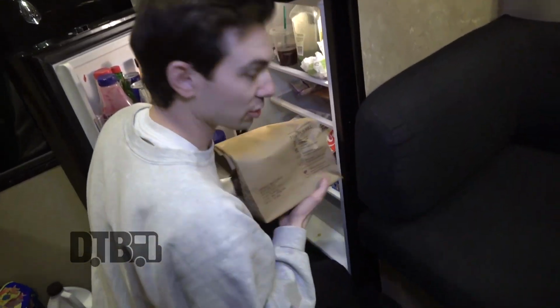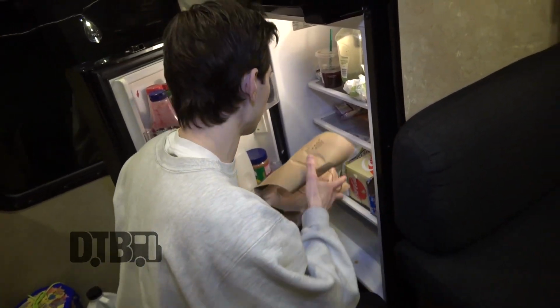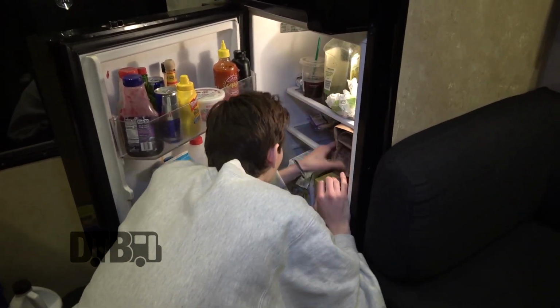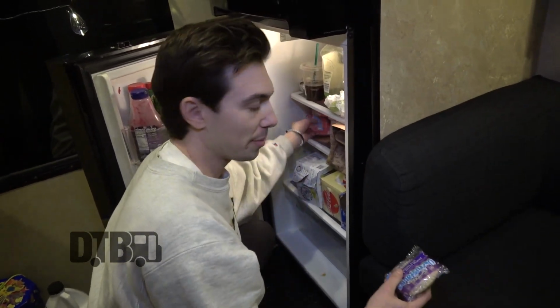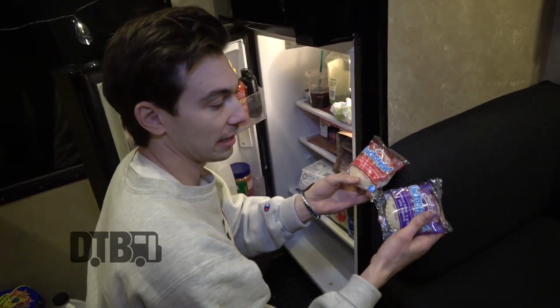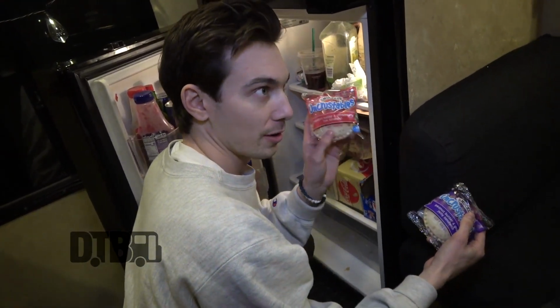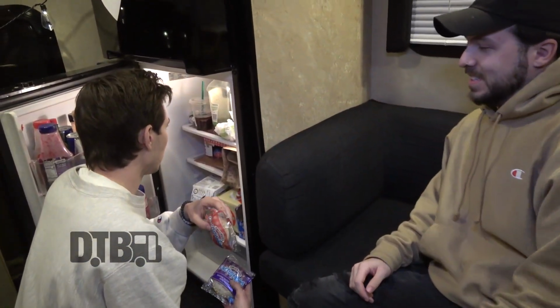Chipotle. I assume this is Julian's. This is from earlier. Chipotle is big on tour for us. Currently we have a war between a strawberry and a grape jelly Uncrustable camp, and I'm firmly in the grape. Jordan's in the strawberry. I'm a strong strawberry kind of guy. I'm sorry. Trying to think what else.